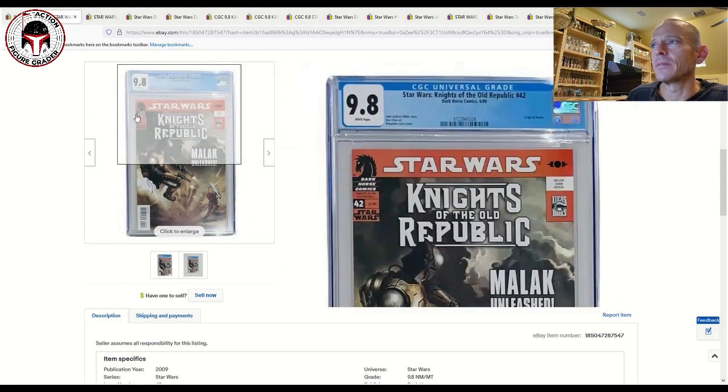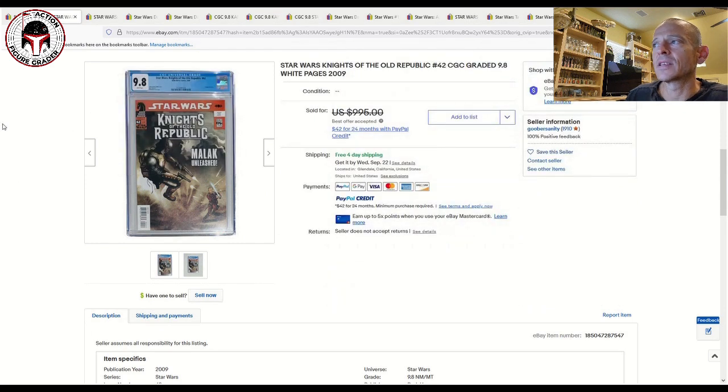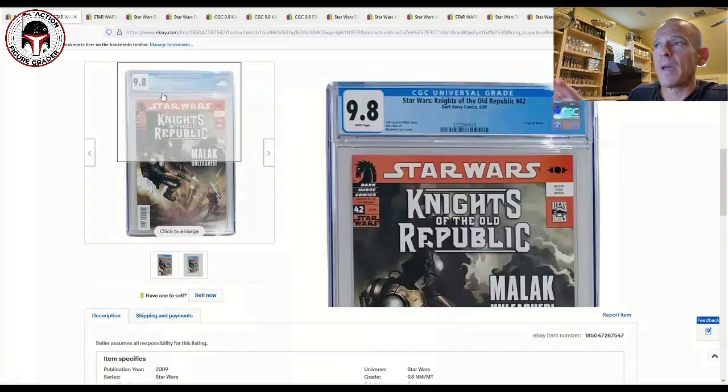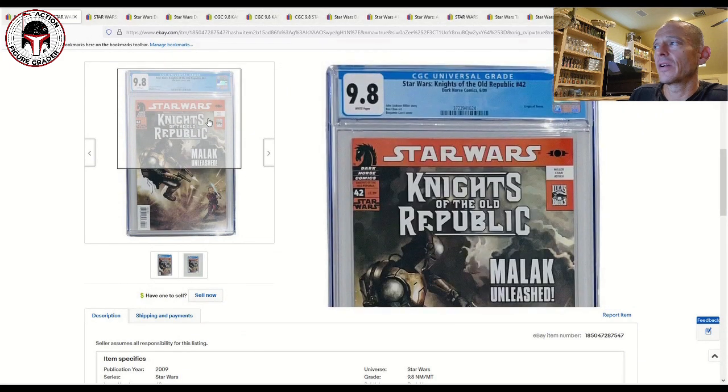Another one that is definitely a really popular book and is still holding steady, I wouldn't say it's come down that much, is Knights of the Old Republic number 42. The significance of this book is that this is the origin of Darth Revan, and we're going to get to his first full appearance comic a little bit later on and how strong that has been. But nevertheless, this Malik Unleashed cover is great. It's got a Mandalorian firing there, and it is listed as the origin of Revan.